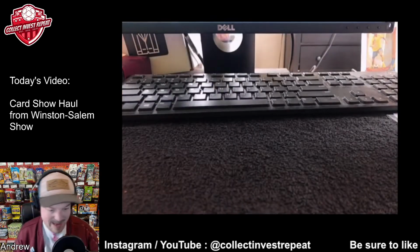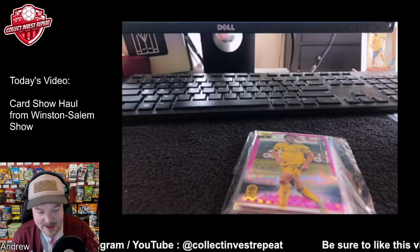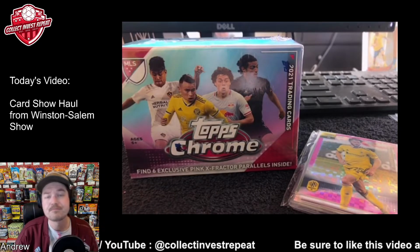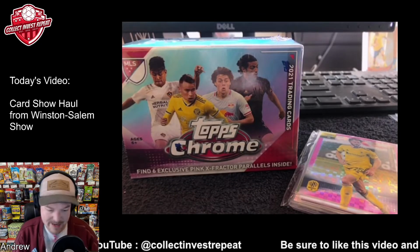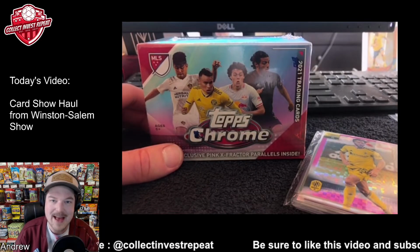And then this was back at the same table again later. Now this last stack, speaking of MLS Topps Chrome, this was a trade. So I had a non-sport card. I had an Ozzy Osbourne SGC 8.5 Panini Smash Hits.